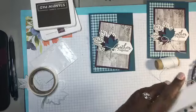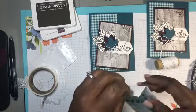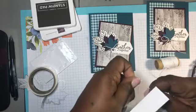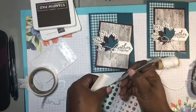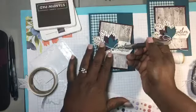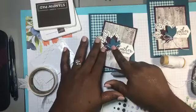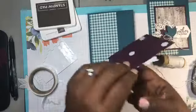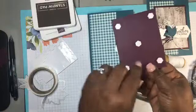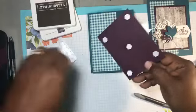And then let's add one of these faceted dots. These were given to me from my friend, Chris. And I told her I was going to use them. And I did not lie. I don't lie. There we go. Okay, now remember we put these on the back. And so we're going to take these off.